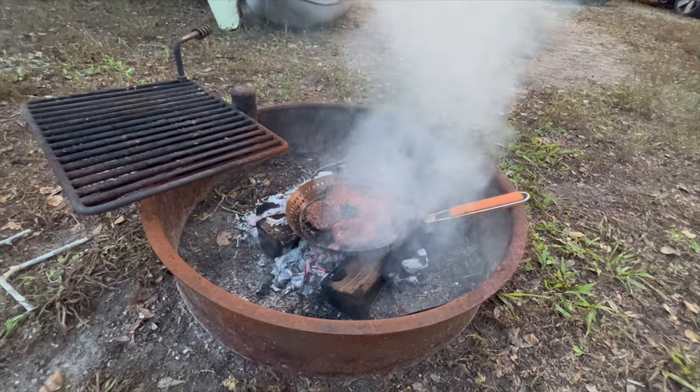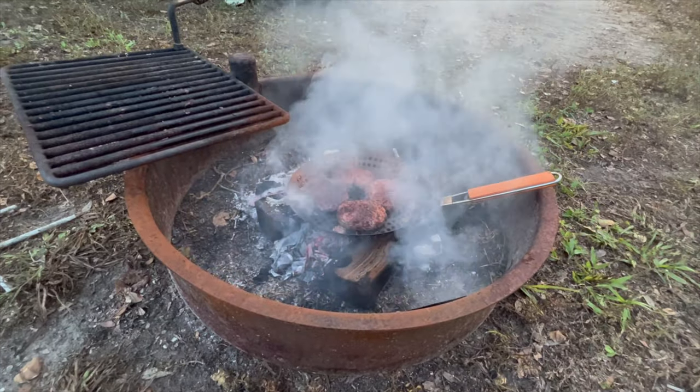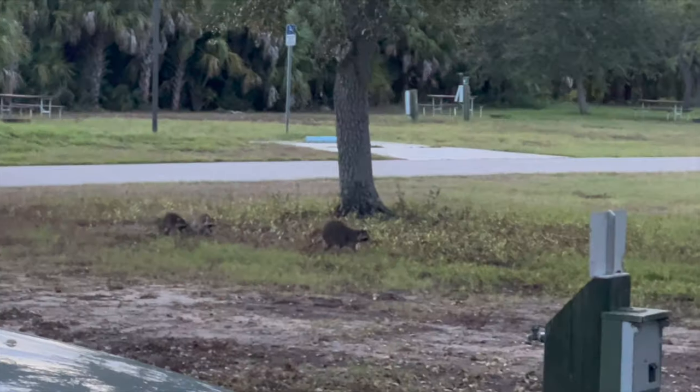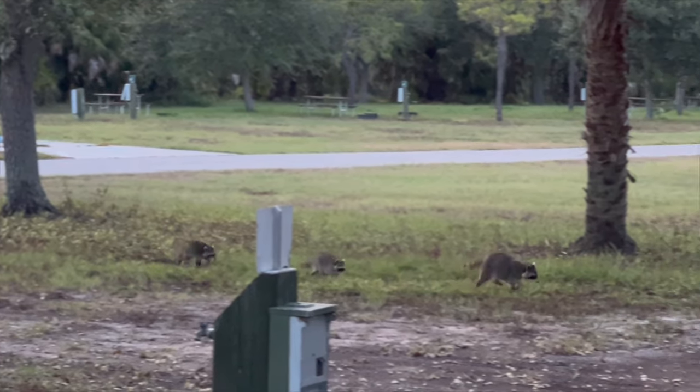I worked up quite an appetite with all that kayaking, so I threw some burgers right on the open fire. My cooking seemed to attract some of the local residents.